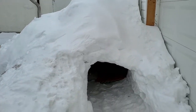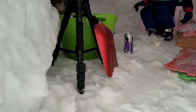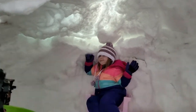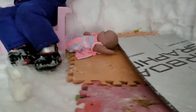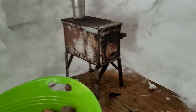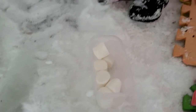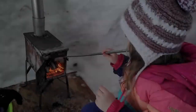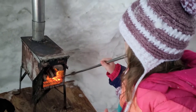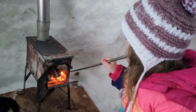Alright guys, time for the tour. I'm coming. What? Hey Olivia. Mommy, hungry. Yeah. We got a little fire, a hole through there. We got some freaking marshmallows. They're gonna cook on here. Okay. Olivia rocking some new skills.